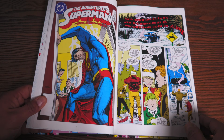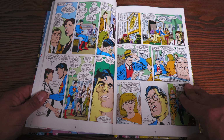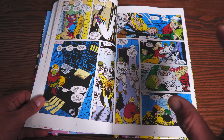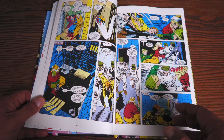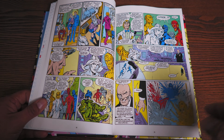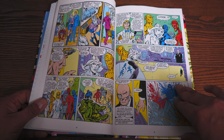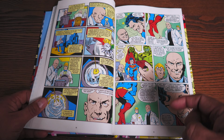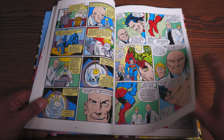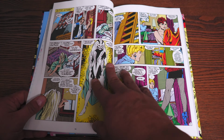We have Jerry Ordway drawing some of this stuff in here in the Adventures of Superman. So you not only get those phenomenal creators, but you also get Mike Mignola in here. You get Andy Kubert, Eric Larson, Ross Andru, Murphy Anderson, John Beatty, Brett Breeding, Ron Frenz, Dick Giordano, just to name a few of the creators that help out in this particular volume.